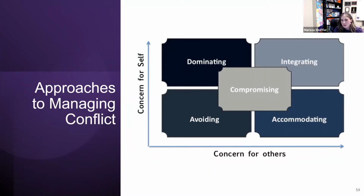Are any of these wrong ways to do conflict? Potentially, if it's the wrong situation, but they can all be right ways to manage that conflict, depending on the situation. And this is the important thing, I think, to point out here: you may have a tendency to prefer one of these over the other, to naturally go to one, but there is a time and place, and as long as you're balancing things out and thinking about the situations, any of these approaches can be useful. It's really just about working through that.